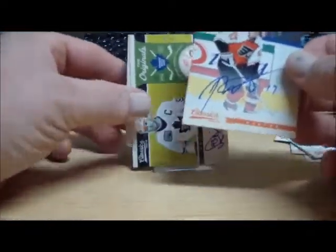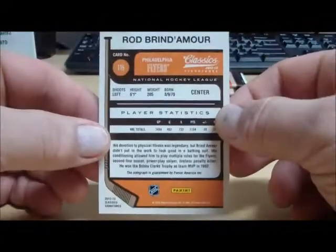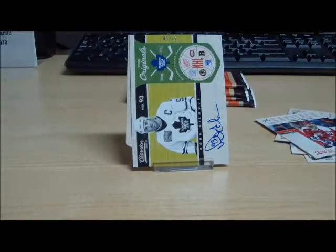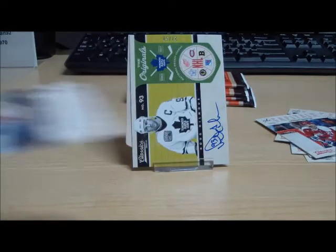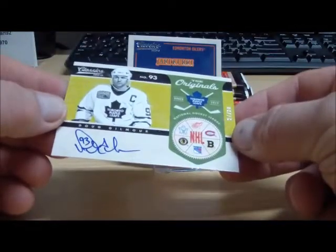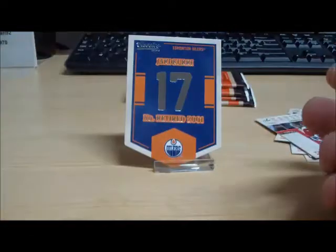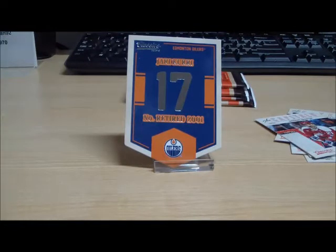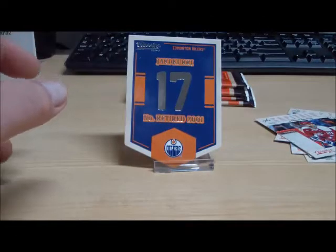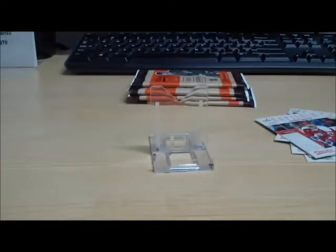Uh-oh, we got a triple hit pack here. First off, for the Philadelphia Flyers, Rod Brind'Amour. Not a Hextall, but a Brind'Amour. Rod Brind'Amour for the Flyers. Next, for the Toronto Maple Leafs, the Originals, Doug Gilmour, number 27 of 50. 27 of 50 for the Leafs, and Reno 2677. Very nice. And retired, Jari Kurri for the Oilers, Min Wild.